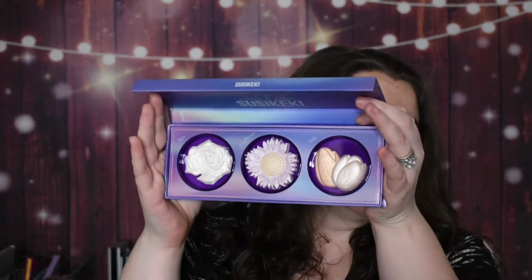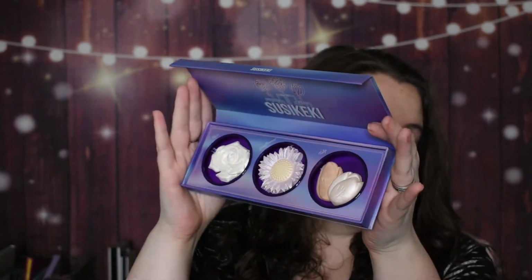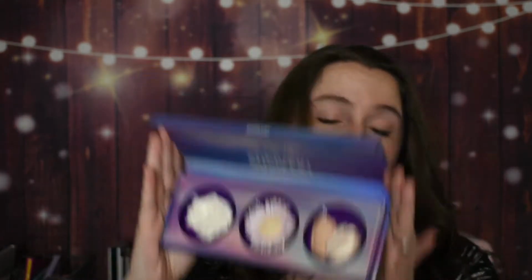And then I did also recently pick up this, what is this? Susie Keiki Sunset Florist Highlighter Palette that Trend Mood showed. And that was only $9 on Amazon. It looks absurd, but the inside is really pretty. It has three-dimensional flowers in it, and you can see they actually sit up, which I thought was cool. So I picked that up. We'll give it a try and see if it's any good. It's probably not for $10, but we'll give it a try anyway.